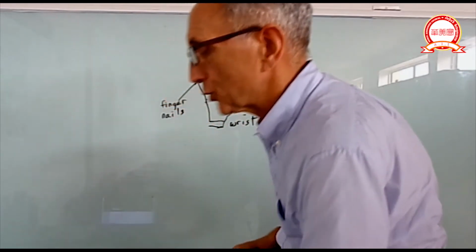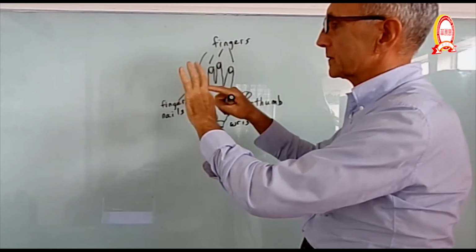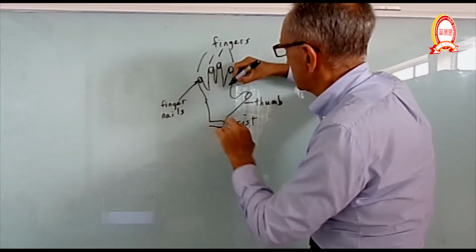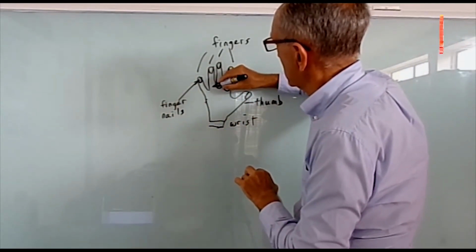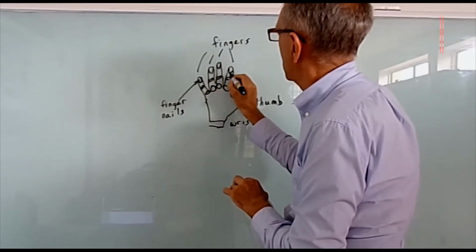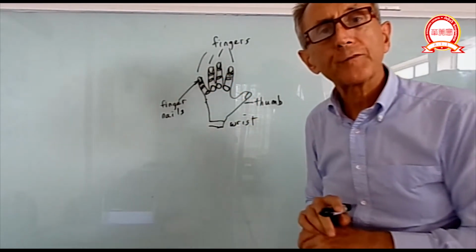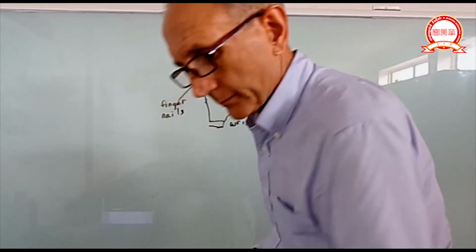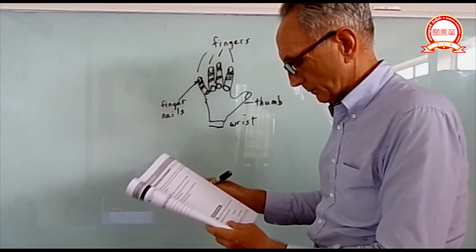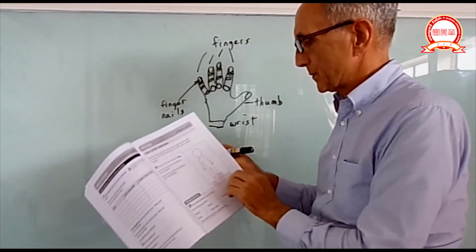Now, the finger joints means the places where your hand bends. So here are the joints. Everywhere the fingers bend, those are joints. So there's a joint there, and there, and there, and there, and there, and there, and there, and there. And then there's another one there just by the fingernail. So those are your joints, finger joints. So put everything on this picture.